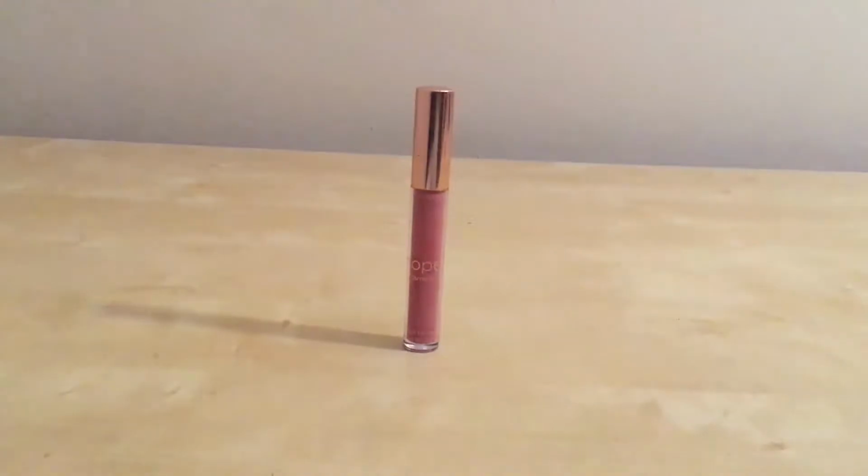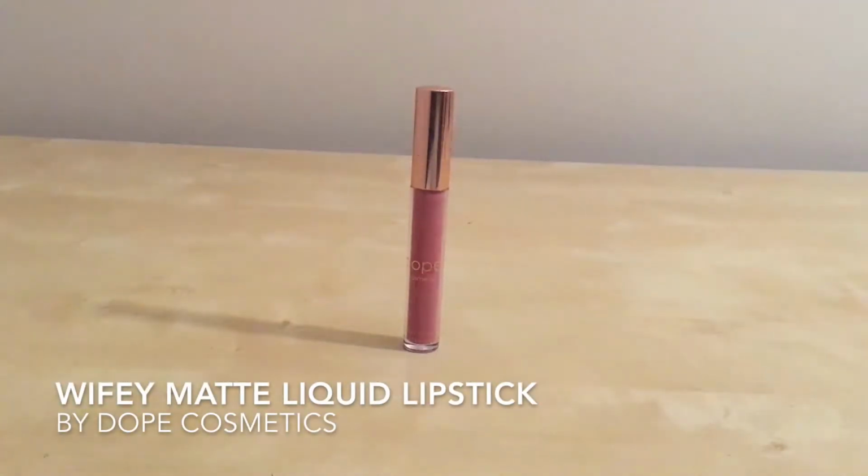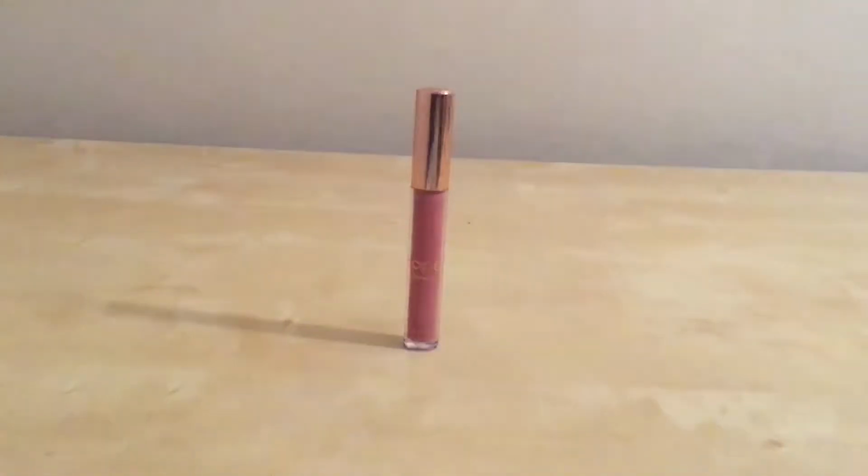Hello, today I want to talk about a really great product that I use. It's Dope Cosmetics liquid lipstick. The particular shade that you see here in front of you is Wifey.